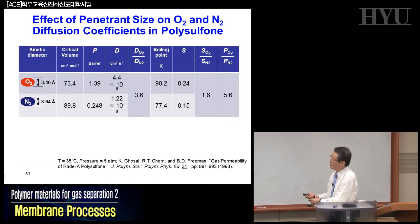The size of the gas molecule is also important. Oxygen is smaller than nitrogen, so the smaller gas molecule gives you a higher diffusion coefficient and a little higher solubility, and you contribute this to the permeability. The permeability is about 6 times higher, whereas the diffusivity is about 4 times, and the solubility is less than 2 times. So the main contribution to the permeability is due to the diffusivity in this case for polyethylene, polysulfones.